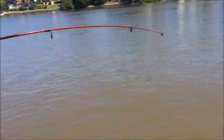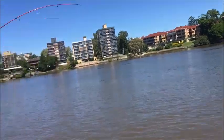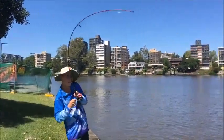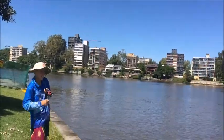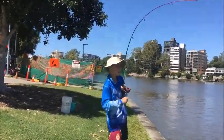Alright guys, I'm on now. Is it taking drag? Yeah, it is. Alright guys, it's a massive fish. Do you want me to take this, Miles? This could be a bull. We don't know. Keep attention, keep attention.